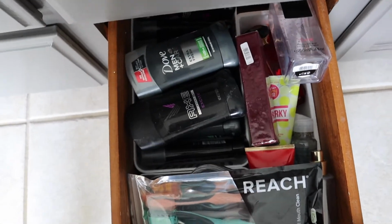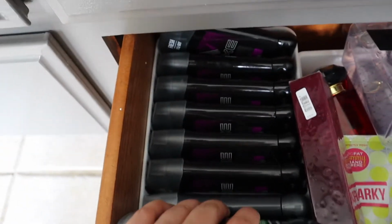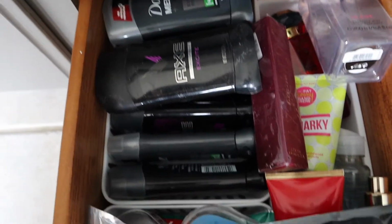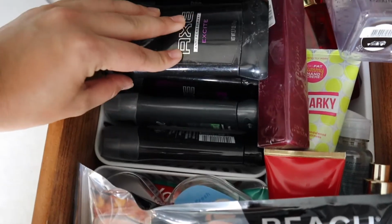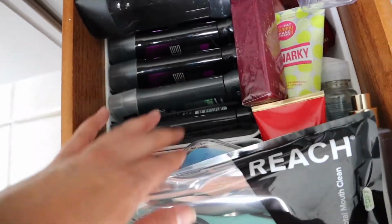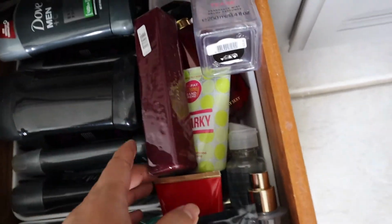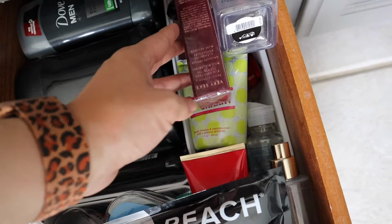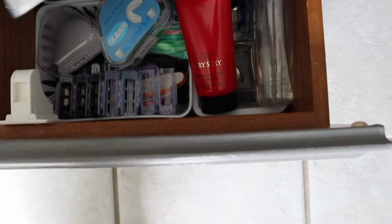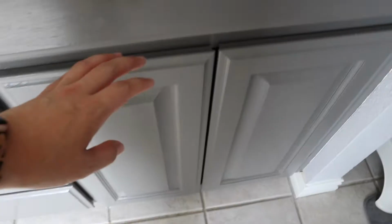This is like an extras drawer, so this entire little thing right here is full of my husband's deodorant. They stopped making it or something, so he bought it in bulk because it is his favorite kind, not this one. I don't know where he found it, but there's so much of it. I don't know how he's ever gonna go through all that. But then over here, these are all extra perfumes and stuff like that. Then right here, this is all tooth stuff and some extra razors.